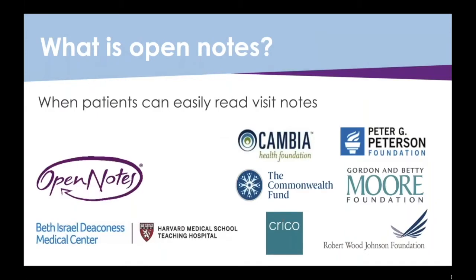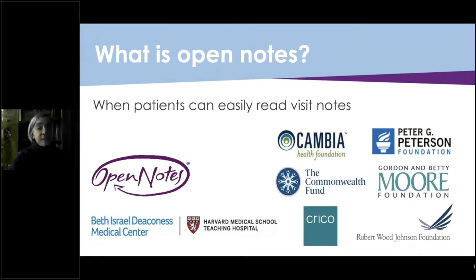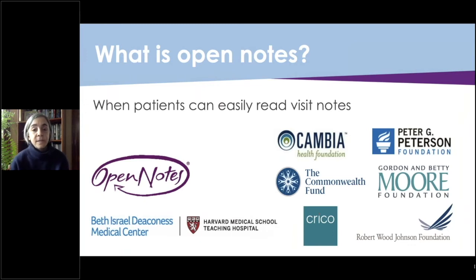So I'll just reiterate something that Liz said. OpenNotes are really just when patients can easily read visit notes. OpenNotes, capital O, capital N, is our group. We are a philanthropically funded group who is focused on improving healthcare through greater transparency. And specifically, we focus on sharing clinical notes. We're funded entirely through philanthropy. You can see on this slide a smattering of our major funders, and we're located at the Beth Israel Deaconess Medical Center in Harvard Med School.